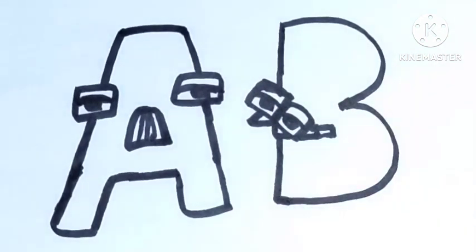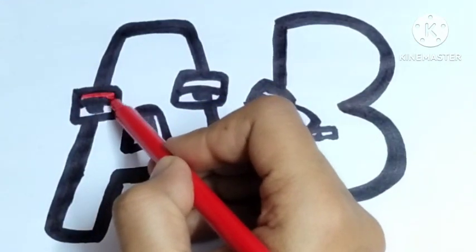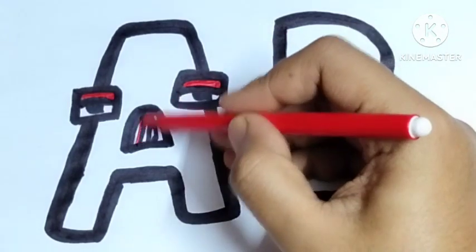I complete my drawing. Now let's start to color it. Here I am using red color. Red color, red color, where are you? Here I am, here I am.